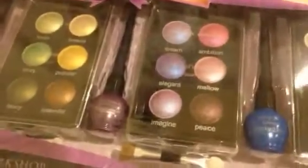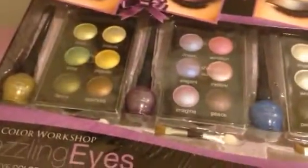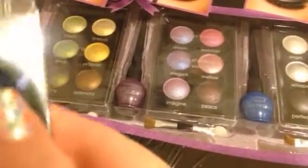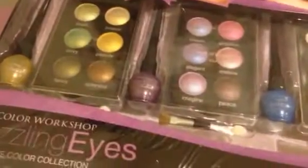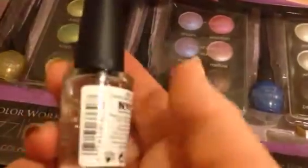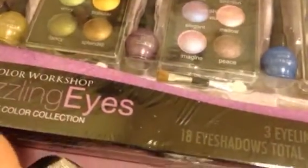One, here's some things I got mostly in January from Walmart and Dollar Tree. Got this nice eyeshadow and eyeliner kit for under $5 from Walmart. Then I got these by Hard Candy, these eyeshadows. They were only 50 cents each. And this is one of my favorite top coats, the NYC In a Minute. And it was only $1.72.